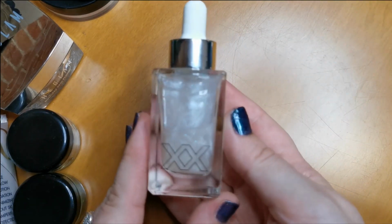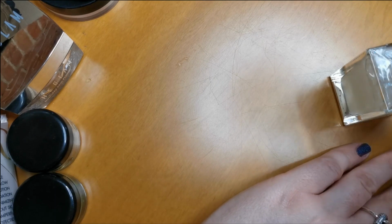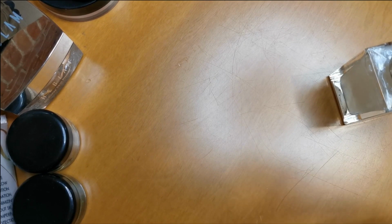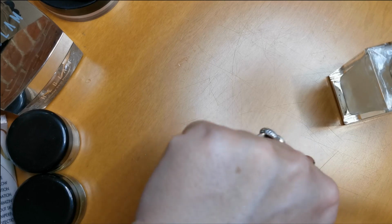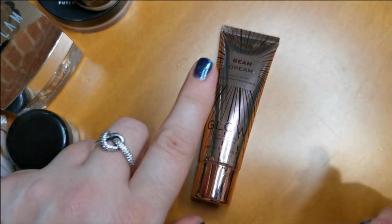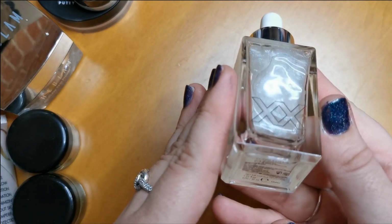Okay, so this one here, the XX Revolution. What is it called? Cloud Elixir. Let's have a see. Oh, so that feels so nice. It's a bit silicone-y. Oh, I'm not sure. I'm really not sure. Should I keep this one instead of the Glow? I think actually what I'm going to do is declutter the Beam Dream. So that's moved from the keep to the declutter, and I'm going to keep the Cloud Elixir. There we go. Well done, Steph.